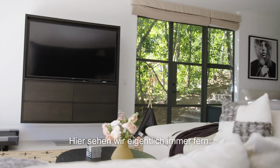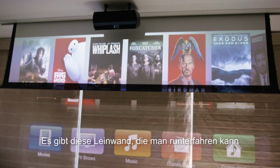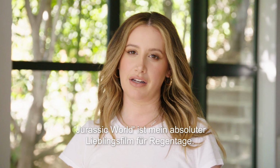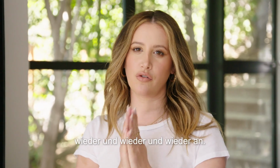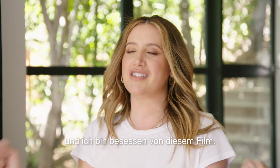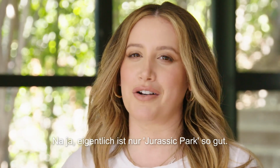It's really where we watch TV, but then there is a screen that comes down and we get to watch movies. Jurassic World is my all-time rainy day movie. By far, I will watch that movie over and over and over again. And one of my friends is in it, Lauren Lapkus, but I'm obsessed with that movie. Anything dinosaur is so good. Well, just Jurassic Parks are so good.